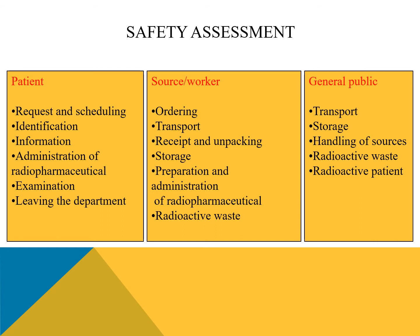On the other side, we have the source or workers. They may order the wrong type of radioactive material, or there may be a transportation problem, and they have to know exactly whether this package is the real source that they ordered or it's different. And the third thing is whether the package and transport are safe, or there is any damage to the sources.